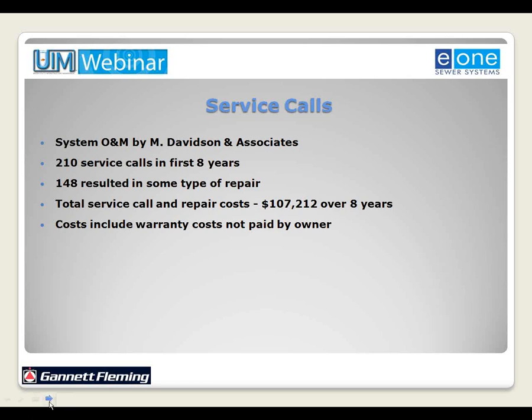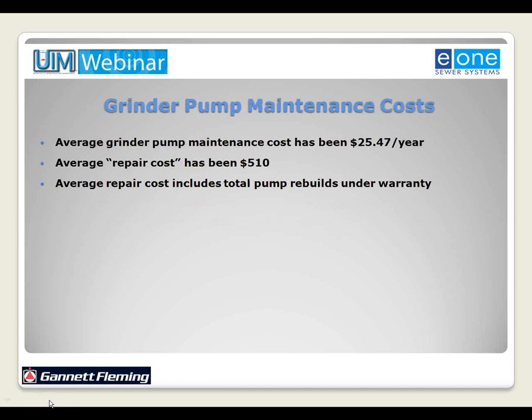Grinder pump maintenance costs. Our average grinder pump maintenance cost per pump per year over the first 8 years is between $25 and $26 per year. I've heard sales pitches from various grinder pump manufacturers ranging anywhere from $30 to $50 per year. I'm not sure if anyone has actually sat down and calculated what that cost is, but that was one of the things we wanted to do with today's presentation and our case study, to determine what our actual cost was. And again, this cost includes the warranty cost.